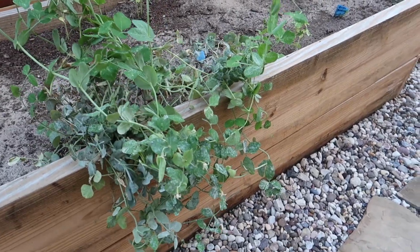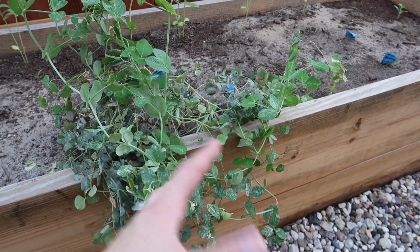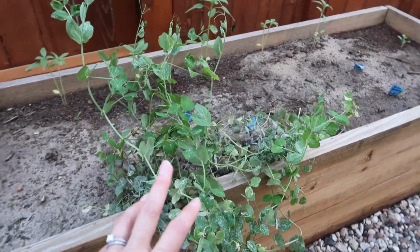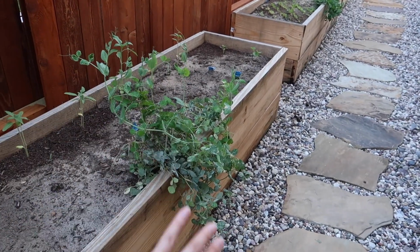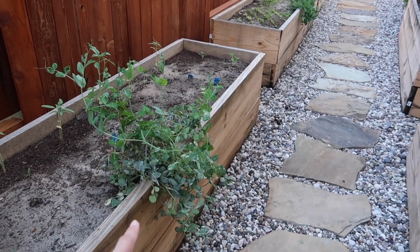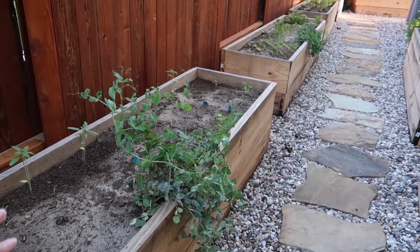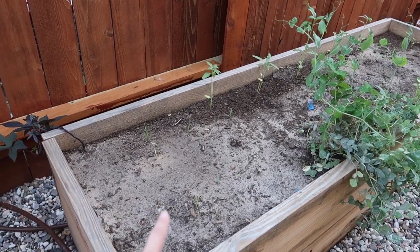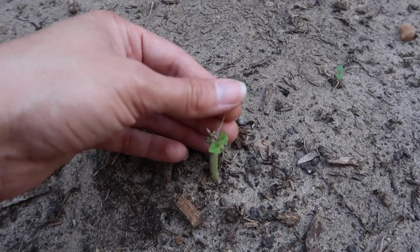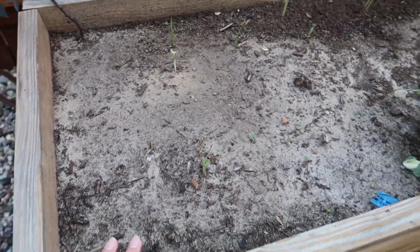My peas here have been doing so well. I don't even know what's new, what's old, because they're tangled in here. I think that's one thing that I would do a little bit different next time. I really thought that they would kind of trail out, but these are not the trailing peas. So next time I will put them all on one edge of the bed, which I think I might still do here. I had some zucchini and squash here, and I have a rodent that's just having a feast, and that's all that's left. I don't know if I will keep those or not.